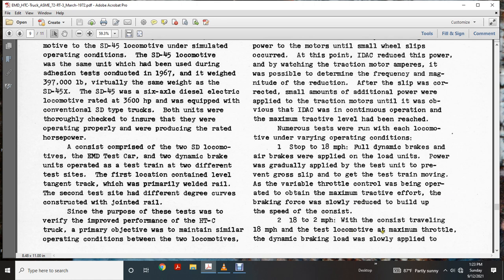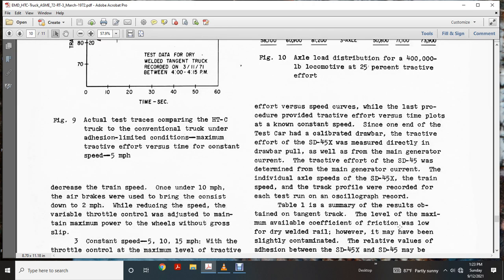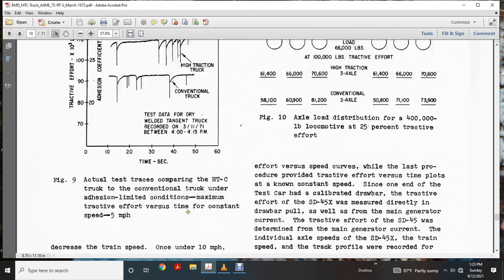At 18 miles an hour, the test locomotive was at maximum throttle. The dynamic braking was slowly applied to decrease the speed of the train once under 10 miles an hour. The air brake was used to bring the consist down to 2 miles an hour, reducing speed with the variable throttle. The control was adjusted to maintain maximum power at the wheels without gross slip.